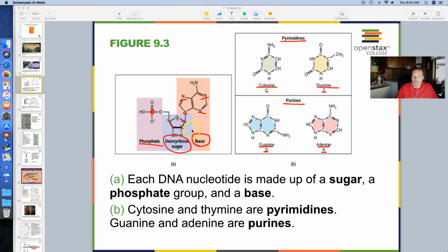Each one of these nucleotides is sort of half of one rung of a ladder. It's half of the rung and half of the upright. So when you have two nucleotides that are matched up, and we'll talk about how they pair up in a minute, you get a full rung and then part of the upright support of what again becomes that spiral staircase that ultimately makes up the DNA molecule.